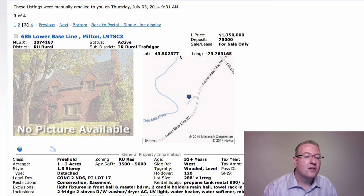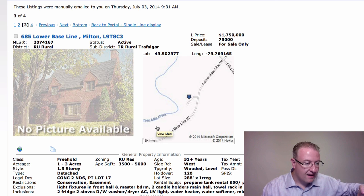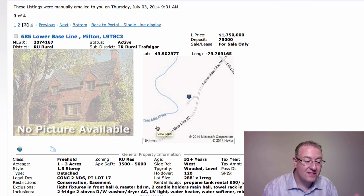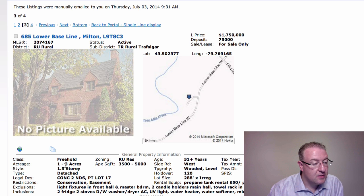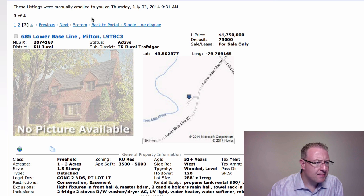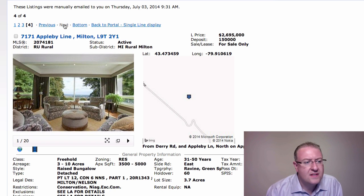You've got 16 Mile Creek that kind of winds down here. It looks like it's a 5-bedroom house, kind of a century style, with a huge in-law suite addition. You've got a massive garage, but the land itself is not that big. It says between 1 and 3 acres here. So let's see what happens with it. They're certainly commanding a premium for being close to town.